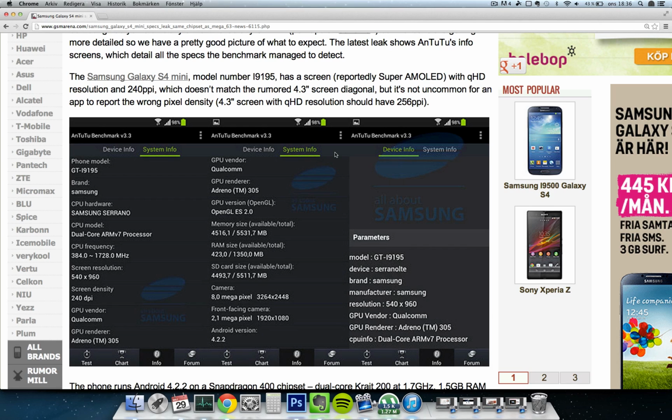Kind of interesting here though, the processor and chipset that they will use is the same that they are using in the new Galaxy Mega 6.3-inch smartphone. So it's a Snapdragon 400 compared to the Snapdragon 600 that you get in the S4 and the HTC One. It's a dual-core processor based on Krait 200 architecture. I'm not sure how that stands up to the Krait 300 that you do get on the S4 and the HTC One. But the dual-core processor is clocked at 1.2 GHz, with 1.5 GB of RAM, so pretty good there.